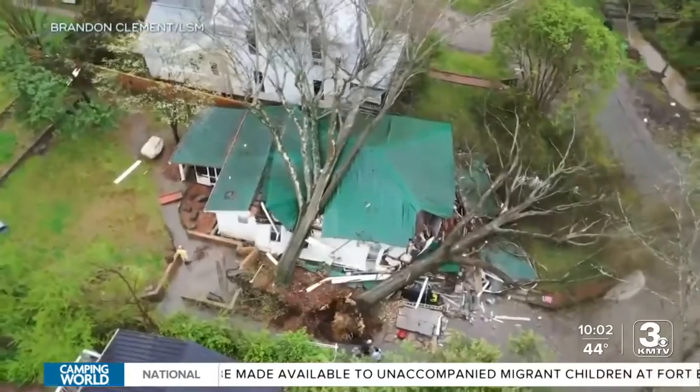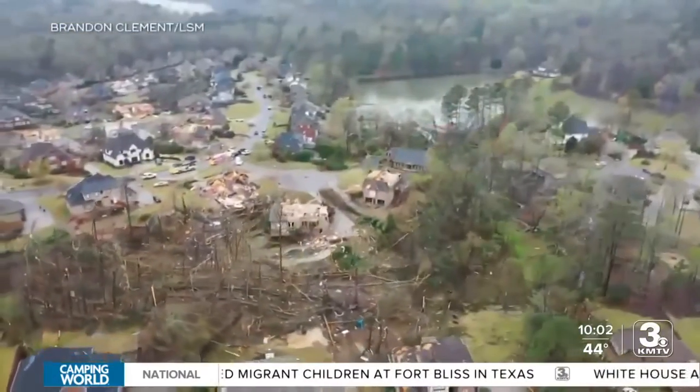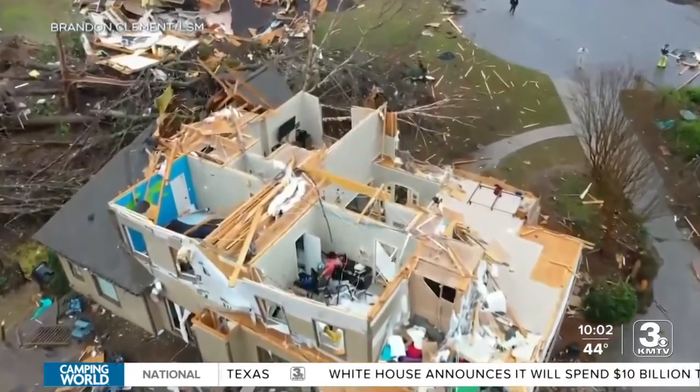There are signs early on that we could have potential for severe weather. That's when a watch is issued, usually out ahead of time. Could be hours in advance, could be days in advance. We have a pretty good idea that these are going to form. Now, where specifically within the mile, sometimes that just has to come together and then we react.